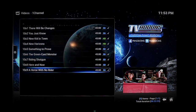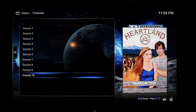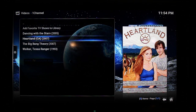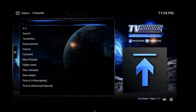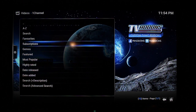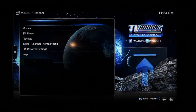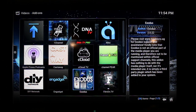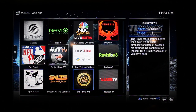So some of these will be streamed in standard def, some of them come in on high def. So it's just all a hit and miss. But we are perfectly fine with standard def. It looks fine in our coach. It works for us. But there is a lot of stuff in here that you can actually stream in high def. And this is just one program out of all these programs that are in here. This isn't even half of them. There's thousands of programs for this that you can watch.